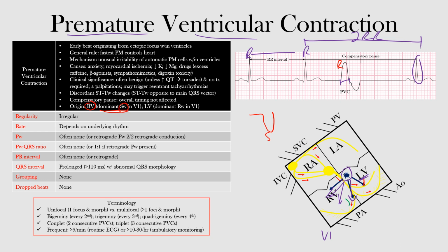If you look here in our example, we're only looking at a unifocal PVC. It's coming only from this area, so we only have one PVC. Now, if we were to have a multifocal, imagine one coming from that area, but we also have an area in the right ventricle that's initiating one. In such cases, it would have a different morphology than we see here. Similarly, if we had one originating from this side, we would call those multifocal, where they have more than one ectopic foci where they're originating from, and because of that, more than one morphology. So that's unifocal versus multifocal PVCs.